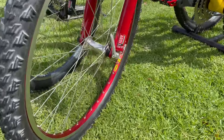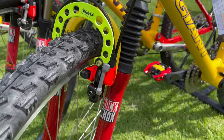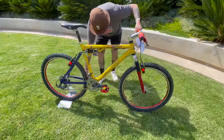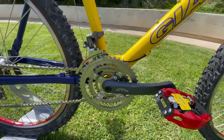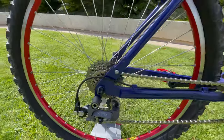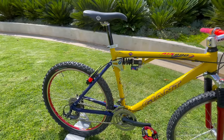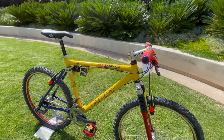And this Giant ATX is actually completely NOS, except for maybe the Mavic sub rims, but I'll let Cam tell you all about it. So yeah, talk, oh my god, everything in it is brand spanking new. I'm gonna be honest with you, the wheels, the Mavics, are 400 or 500 kilometers old. The rest is absolutely new old stock.